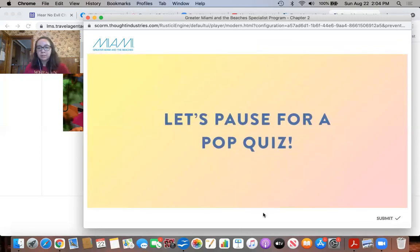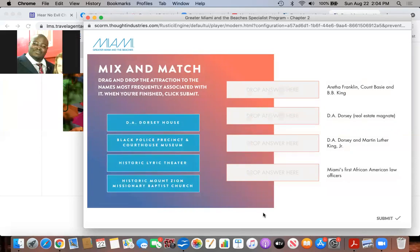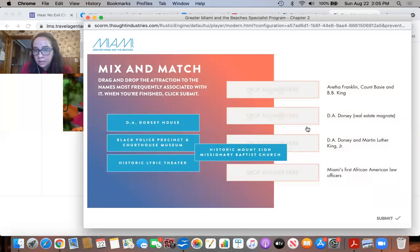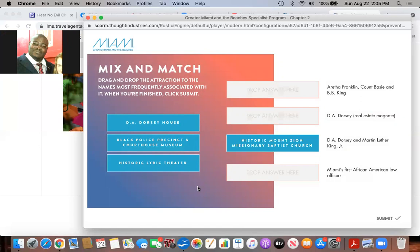All right, pop quiz, here we go. Mix and match, drag and drop the attraction to the names most frequently associated with it. When you're finished, click submit. All right, so we have the D.A. Dorsey House, the Black Police Precinct and Courthouse Museum, Historic Lyric Theater, and Historic Mount Zion Missionary Baptist Church. The church is Martin Luther King. Okay, church is Martin Luther King here. The Dorsey house is the Dorsey.